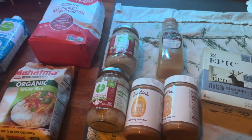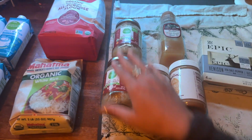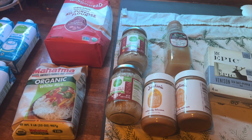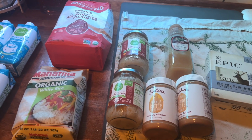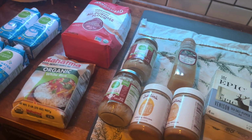But that is what we got for the prepper pantry. Again, these will go in different vessels. These will be in a light, tight area, and then I like to put them in bins so no rodents or any insects get to my preps. But I'm excited. We got some great deals.